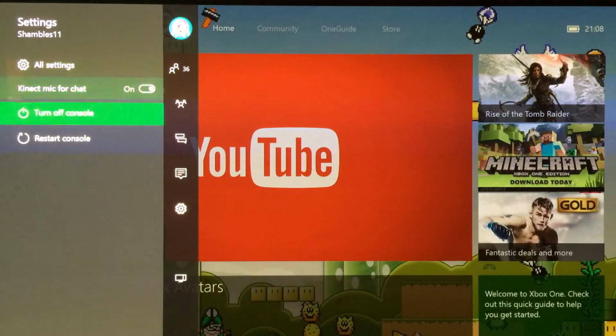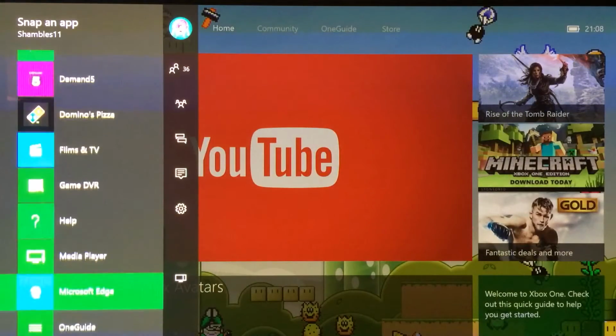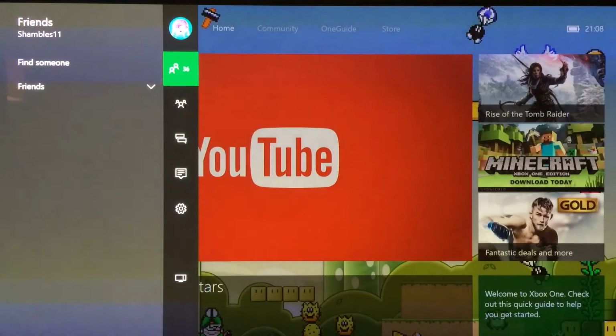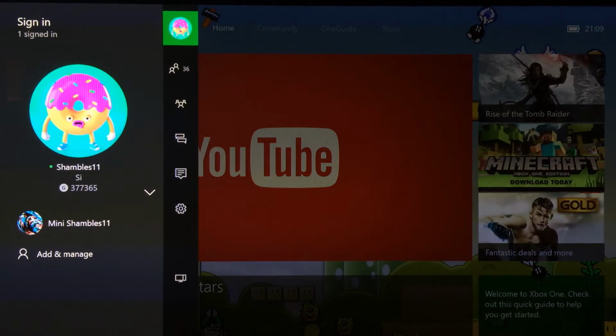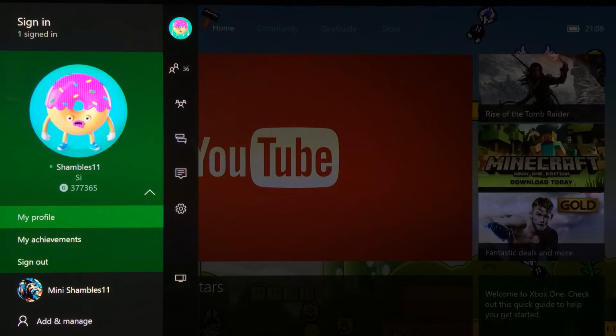Settings, All Settings takes you to a whole world of settings available, and Snap. These are all the apps you've downloaded that you can snap. Also, the one to look out for is from where we snap onto friends automatically. If you head up, you can see yourself. From here, you can see your profile and your family's profile. So you can click on yourself, view your profile, your achievements, or sign out.